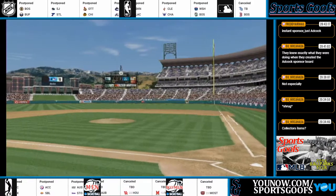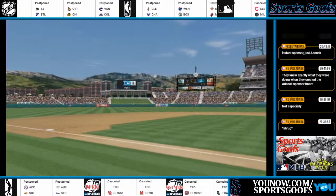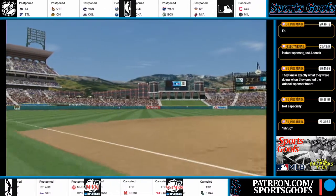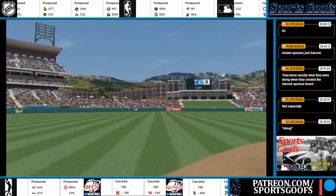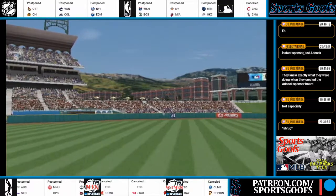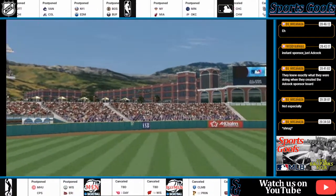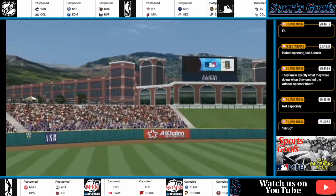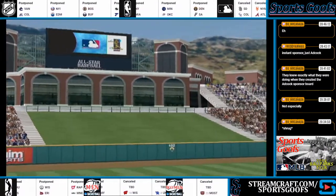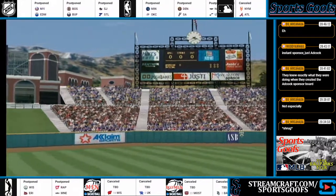Clear Mountain Field is a park designed for an expansion team. Okay. Most features of the park have a fantastic view of the mountainous landscape that peers over the outfield fence. That'd be pretty cool. That'd be kind of like New Oakland Park. The field level seats also have small video screens that display the scoreboard information. The park has many dining options. Well, that's what they have now. Yeah, like in the premium seats.